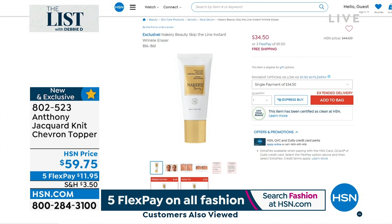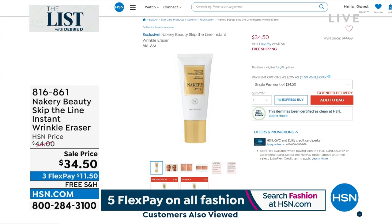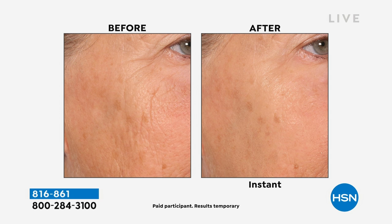Also, the list pick. Okay, you see me reaching for it. For anybody who is tired of wrinkles, like somebody tells you you're frowning, you're like, I ain't frowning. It's just a wrinkle in my forehead. Or maybe you have those lines, the crow's feet outside of the eyes.